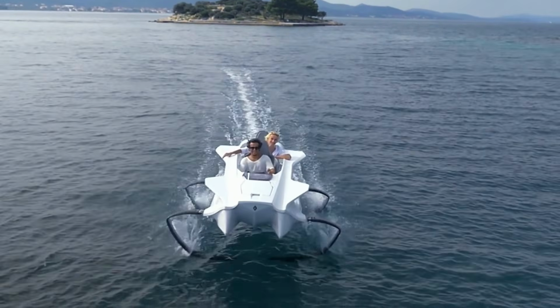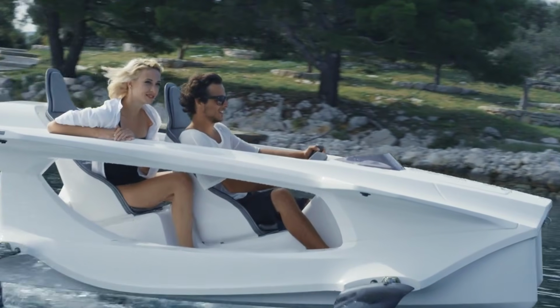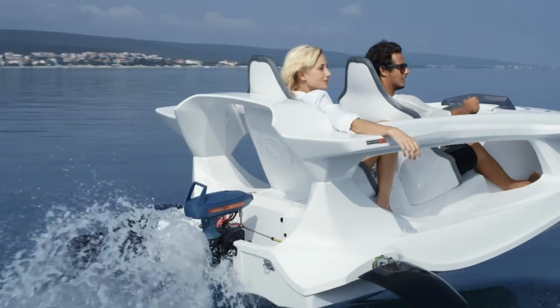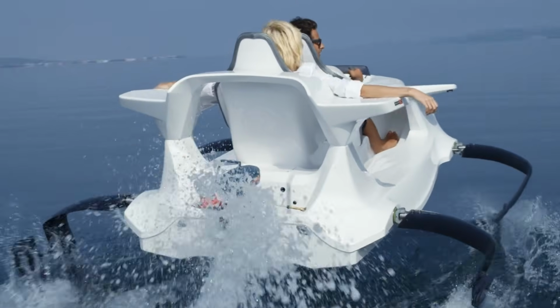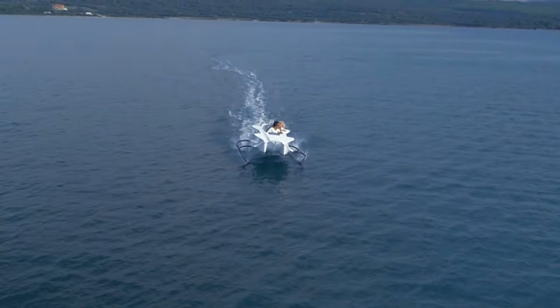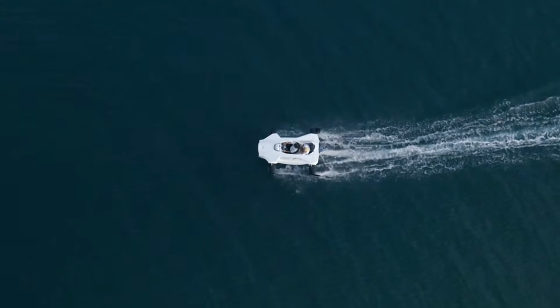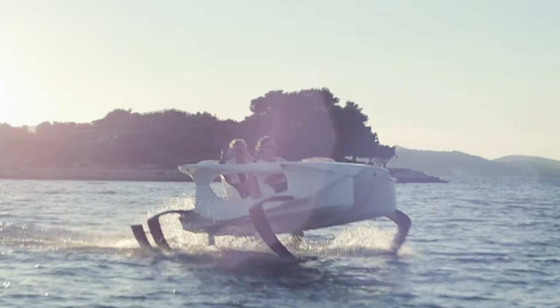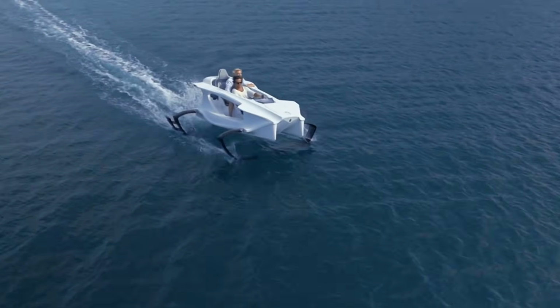Over 20 knots. But the real magic happens at just 6 knots. That's when the hydrofoils kick in, lift the craft off the water, and you're gliding above the surface. Those foils rotate 180 degrees, so no drag, no wake issues. And because it flies at such low speeds, it's cleared to operate in speed-restricted waterways where regular boats can't go. If you thought electric boats were boring, think again.